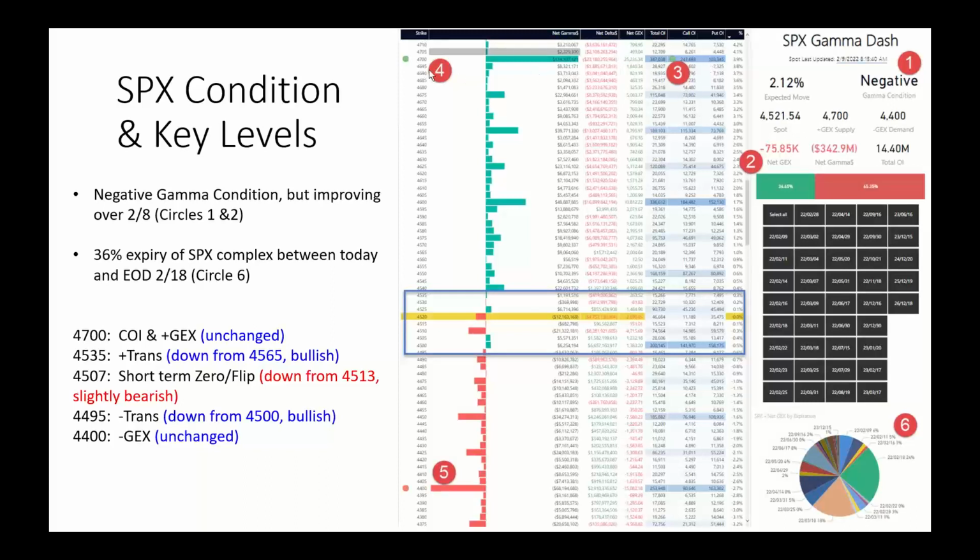I will say circles 3 and 4 here are still holding at 4,700. That is call open interest and positive gamma exposure. They are unchanged. Transition has moved down just slightly, which I consider bullish, whereas the yellow line moves up, once you're in that positive gamma regime short term, that's very, very bullish in general. The flip, as I said, did move down, slightly bearish. Could be the addition of downside protection as we move up. Don't read too much into that right now because the bias certainly is up.